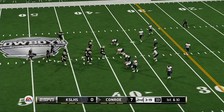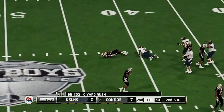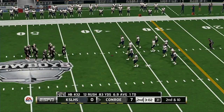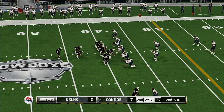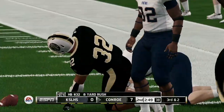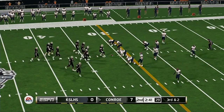We've got a first and 10. Ball on the 39-yard line. He's taken down at about the 39-yard line. They'll go with a counter. Tackle at about the 31. That'll bring up third and two. It's third down, and they're about 2 yards shy of the sticks.